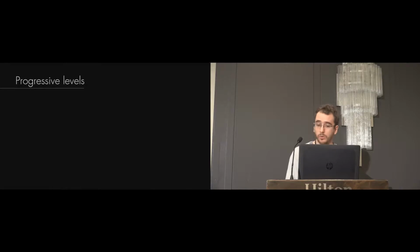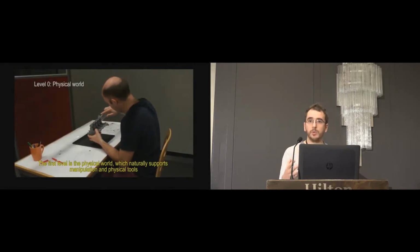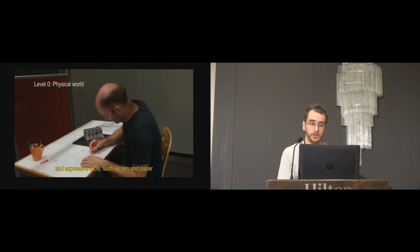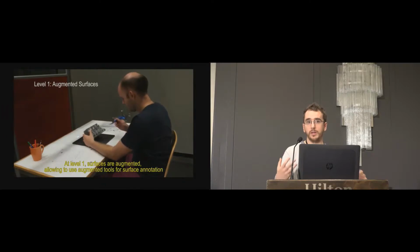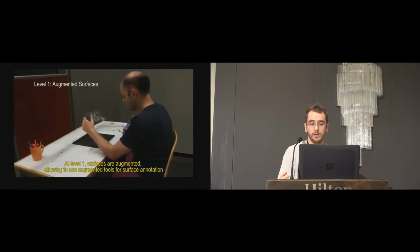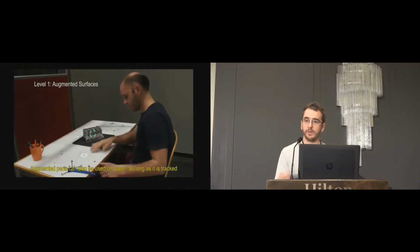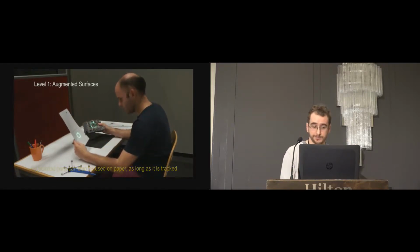So the starting point is the physical world. We can manipulate things, we can use physical tools, right? And also we have this pen and paper technology that we really love. By using augmentation, we can use similar interaction techniques, but creating dynamic content. And then again, this is just the fact that this is green light. The important part here is that we're adding that with light, so it can be dynamic content, and it's being digitalized in real time, right?